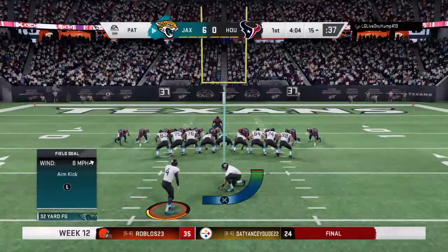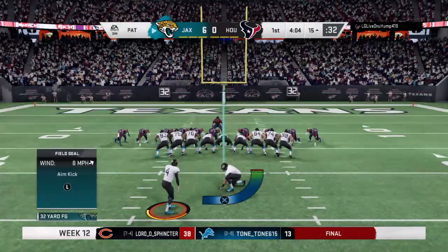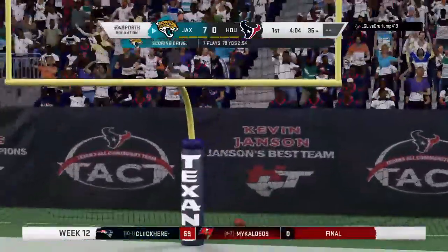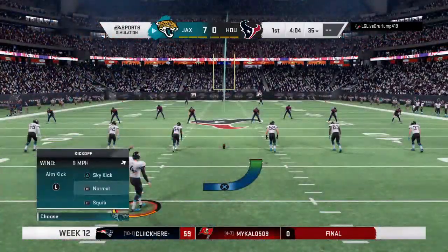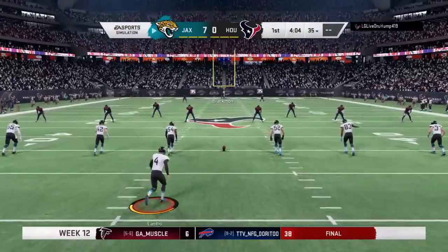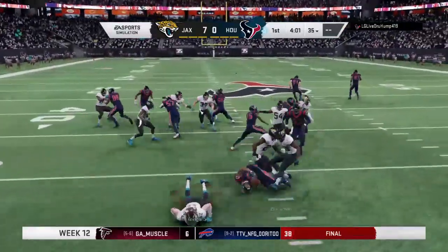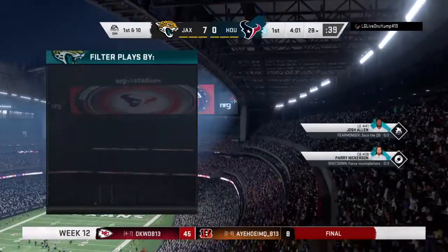Josh Lambo now for the point after. And this is up and good. The score now 7-0 Jaguars. Jaguars 7, Texans nothing. Josh Lambo to kick off for Jacksonville. And Lambo now, after the touchdown, he'll kick this one away. This is taken just shy of the 10 here. And he'll take it past the 25 and up to the 28-yard line.